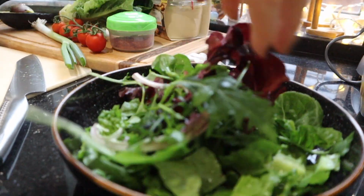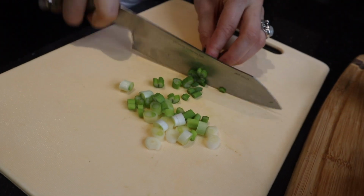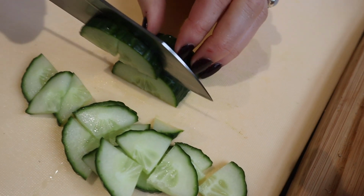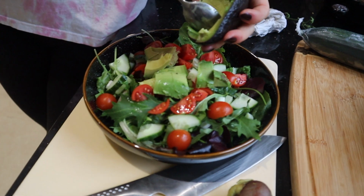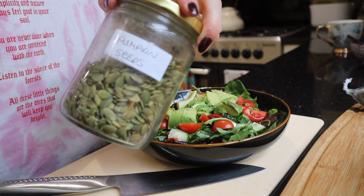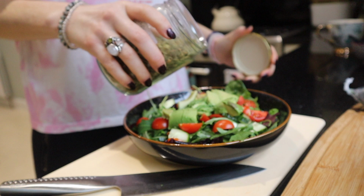Once the leaves are all clean, I'm going to go ahead and add these to a bowl with another bag of mixed salad that I had lying around as well. I'm then going to add some spring onion, some cucumber, some cherry tomatoes, and also, of course, some avocado. One of my top tips for making your salad extra healthy is to think, what can I add on this to make it even more amazing?